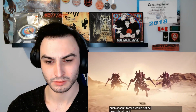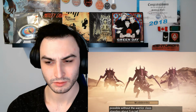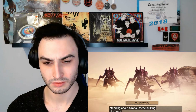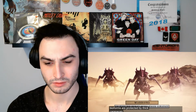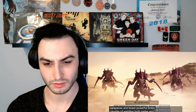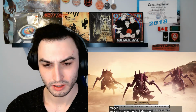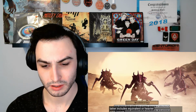But the coordinated activities of all such assault forces would not be possible without the warrior class. Standing about 5 meters tall, these hulking bioforms are protected by thick carapaces and boast powerful limbs capable of wielding both melee and ranged weapons. These things are scary. The former includes scything talons, swords, and lash whips, while the latter includes equivalent or heavier variants of the gaunt weapons we previously mentioned.